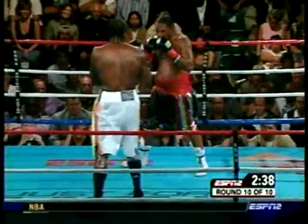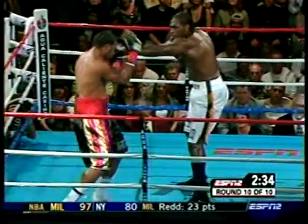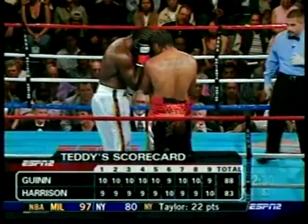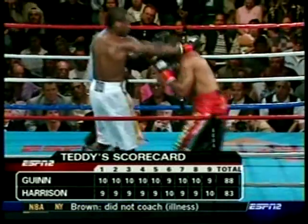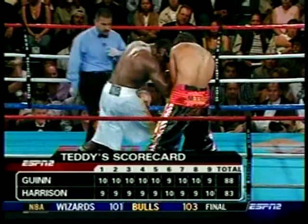Kenny Crooms, the trainer for Audley Harrison, said, I have to have you throw everything in this round. You got to get him out of there. We cannot win a decision. That is how Teddy Atlas's scorecard reads, 88-83 for the 30-year-old Dominick Guinn.